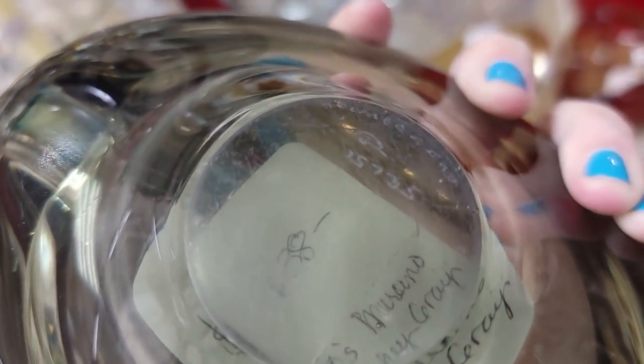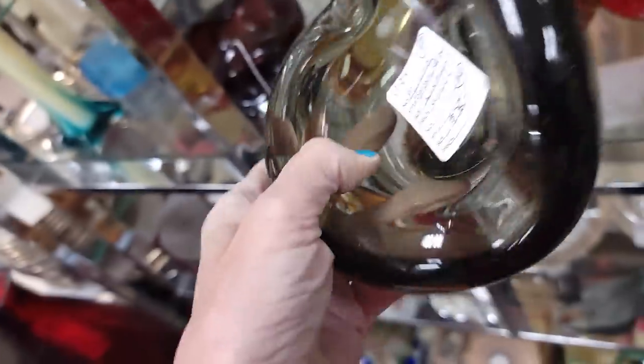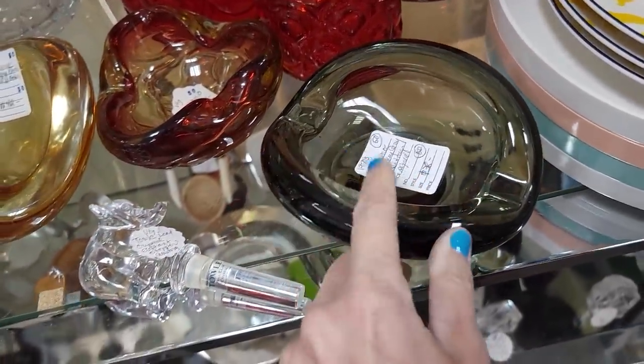That's interesting. There, it's kind of coming through. Yeah, it's like my camera does not want to focus on it. There we go. There's the signature. So, I'm not sure that one is Murano. That might be some kind of a Swedish glass.